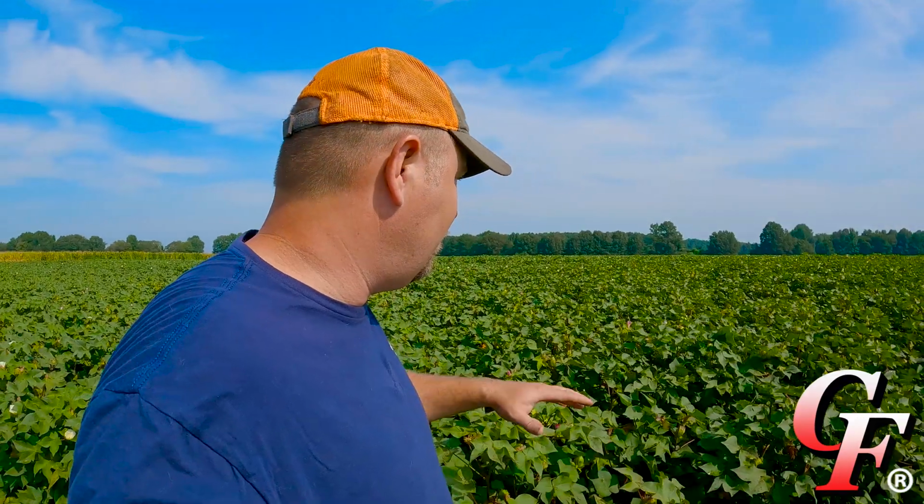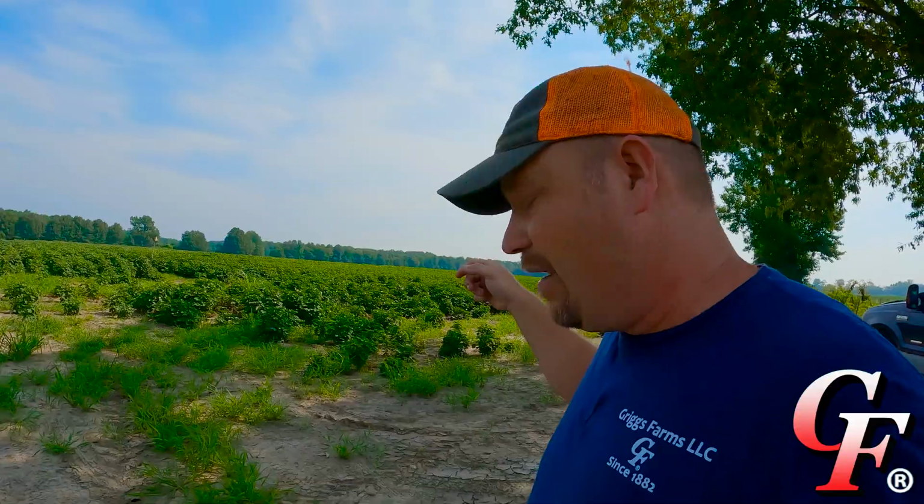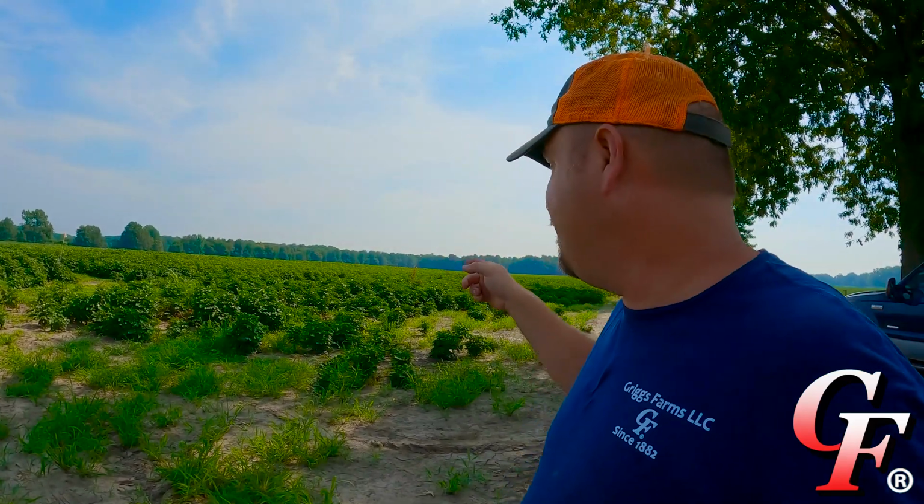So what I'm going to do is randomly pick a plant here, not cherry pick one, and take it back to the truck, strip the leaves off of it to show you just how much fruit it's actually got on there. Also, this field right here, my local University of Tennessee extension agent pulled a plant out of this field and took it to the Tennessee State Fair.